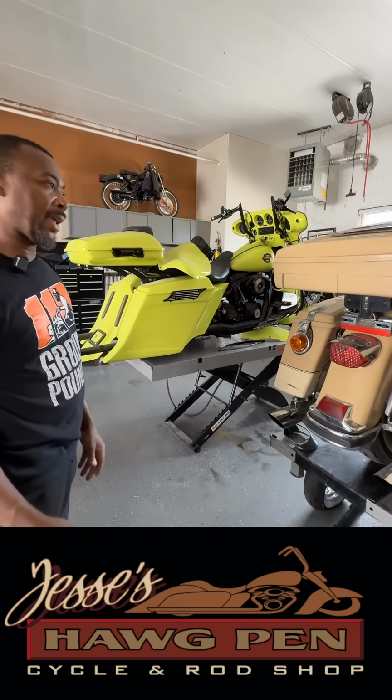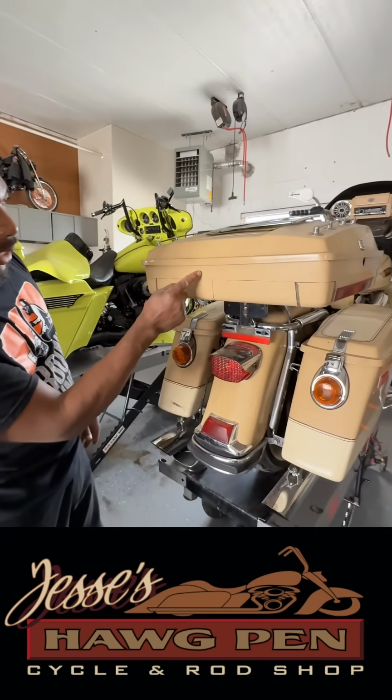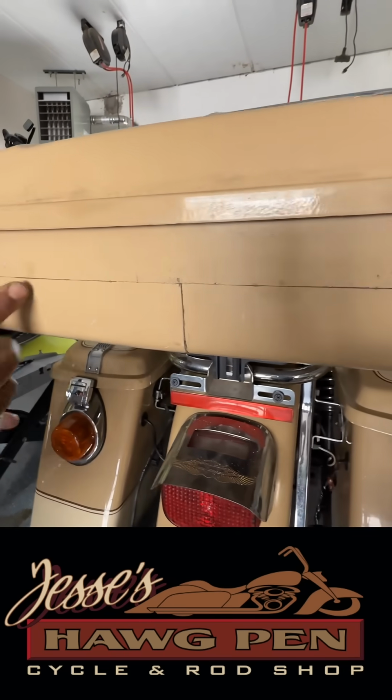So it wasn't no easy job. A lot of people might think it was easy, but if you look here, you can see a lot of my original lines. I did straight lines all the way down. That way when I reconnected it, I knew exactly where everything was.